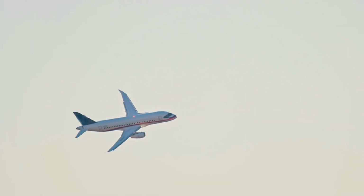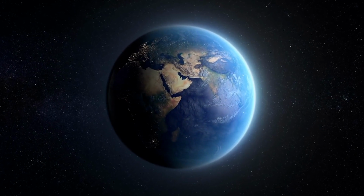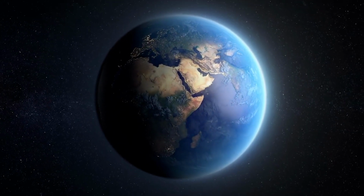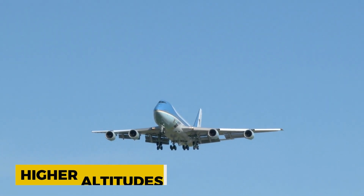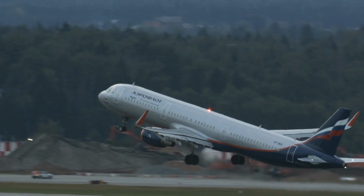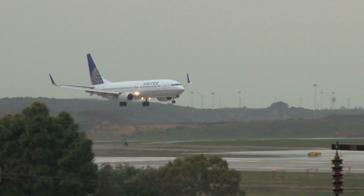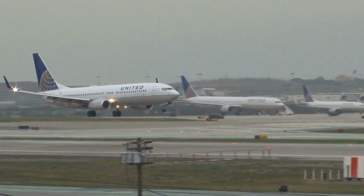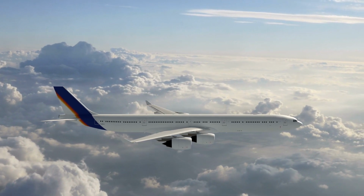Just imagine jetting off to your dream destination while knowing that you're helping to protect our planet. It's a win-win situation. And here's the best part. With this technology, airplanes could fly at higher altitudes, avoiding turbulent weather conditions and providing a smoother ride for all passengers. No more motion sickness or bumpy landings. You'll feel like you're gliding through the clouds just like a bird.